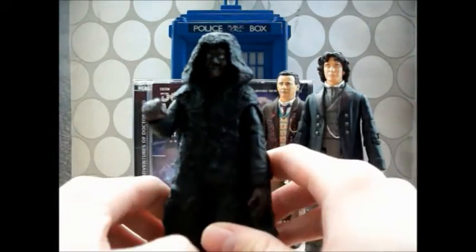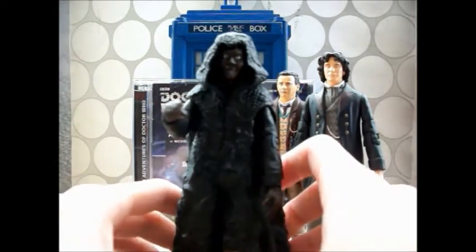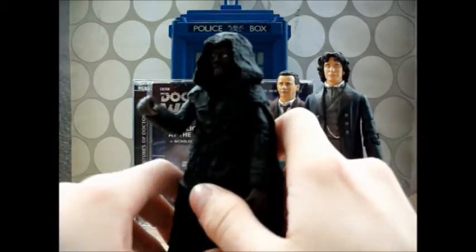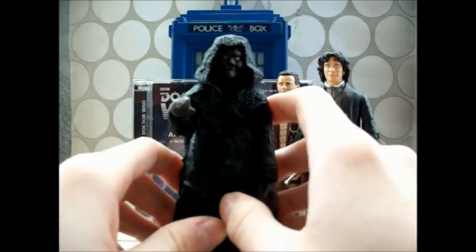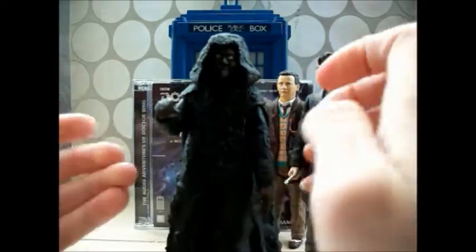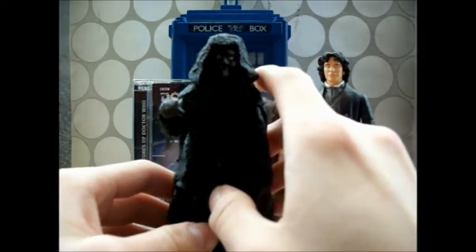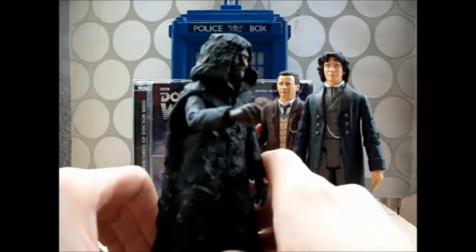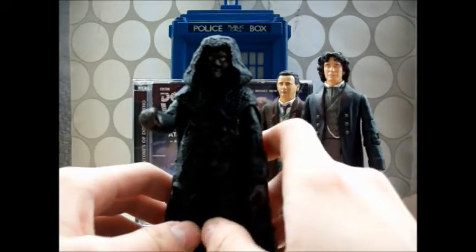But the detail on this figure is the real highlight. Now, for those of you who may not know, but there are a large majority of you who will, the Master is on his last regeneration and has decayed to almost a skeletal form in The Deadly Assassin, where he's played by Peter Pratt, which is basically the body of this figure. And he appears again in Keeper of Traken, this time played by Jeffrey Beavers, and it's basically the same figure in body with a new head sculpt and a slightly different paint application.